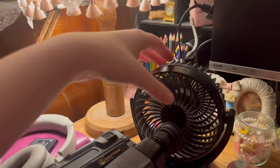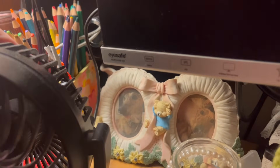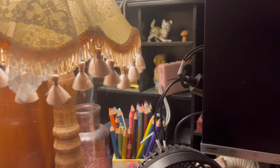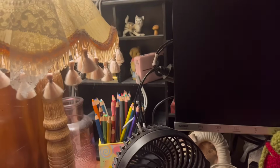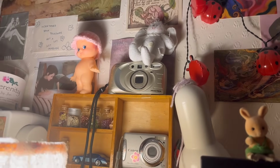I'm hot all the time, so I have a mini desk fan. Got a little picture frame of my last dog called Brandy, and then that's got my pencils, colored pencils in. This is another cool little lamp. Back there again, it's absolutely just got a bunch of random things, trinkets and cameras and stuff on here. It's organized and makes sense in my head.